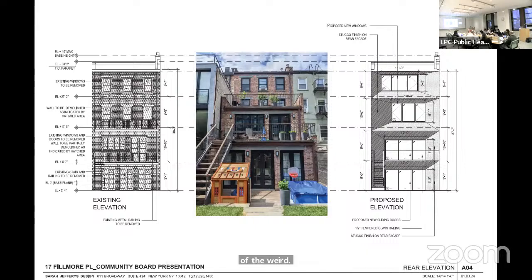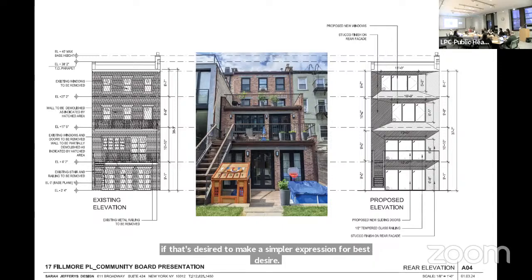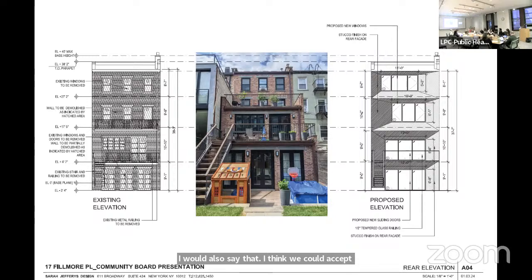Okay. Commissioner Chu? Yeah, I think to be consistent with this commission's previous rulings, that is something that I recognize. This block is also particular because it's got large scale buildings on most of it. But I think that's what urges a lot of us to want to protect it more, because it's only a few houses in all of this area. So I would say, again, if we just got rid of the top floor, I would also entertain looking at remassing the bottom if that's desired to make a simpler expression. I would also say that stucco, I think we could accept it, but it may not give the articulation and the sharp lines that this design seems to be looking for.